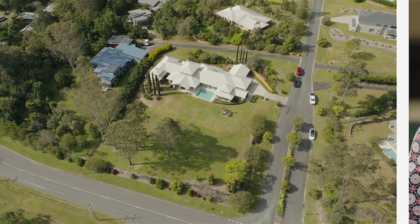Regardless of what stage your family's at, this home is perfect for you. See you at the open.